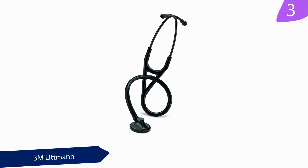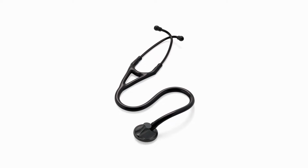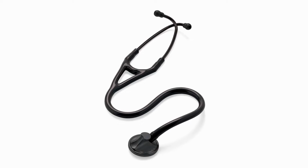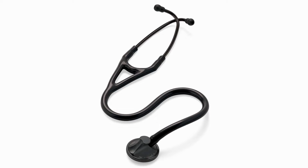At number 3, 3M Littmann. This stethoscope brand has one of the best acoustic performances in the medical equipment line. The tunable diaphragm technology feature allows medics to listen to different sound frequencies by merely adjusting pressure on the chest piece. Its dual lumen tubing design, which is simply a 2-in-1 tube configuration, helps to reduce surrounding noise interference.